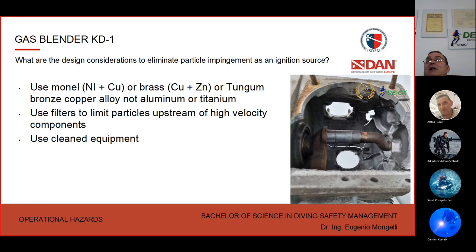All the pipes in systems of 100 bar, 1000 bar, 2000 bar of oxygen are used with this tungum. But anyway, for our pressure, 200 bar, pure stainless steel is still good, unless, of course, it must be clean, must be serviced. And use filters. This is extremely important. Where possible, put some filters alongside the compressing process to avoid the particles going freely, so they are stopped. And then, of course, use clean equipment for oxygen.